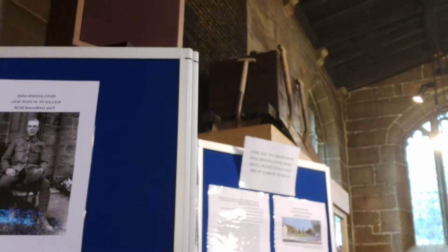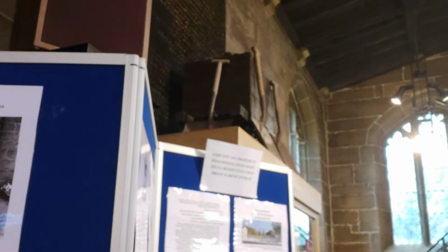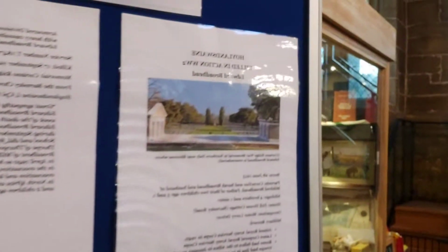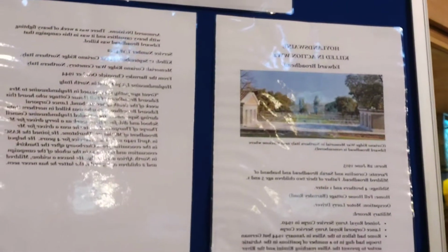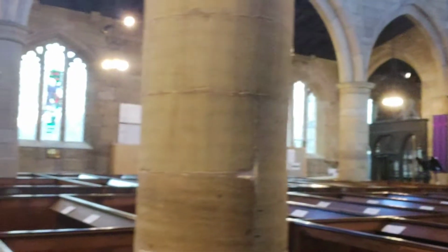So why was this put up again, sorry? Why was it put up? For the memorial. It was for Remembrance Sunday. A few years ago, we investigated all the war dead, and that's there from the Second World War over there. Those are all First World War. Yeah, brilliant. Gorgeous. Oh, thank you very much.